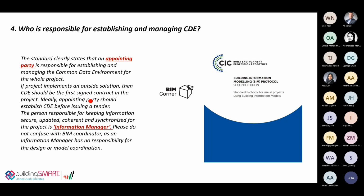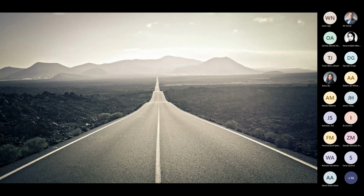So some people mix up the information manager and the BIM coordinator. We should not confuse them, because the BIM coordinator is responsible for design and model coordination and so on, and the information manager is the only one responsible for the common data environment.